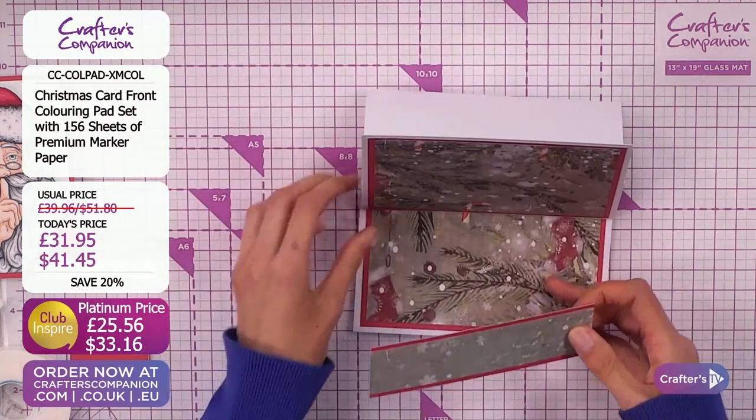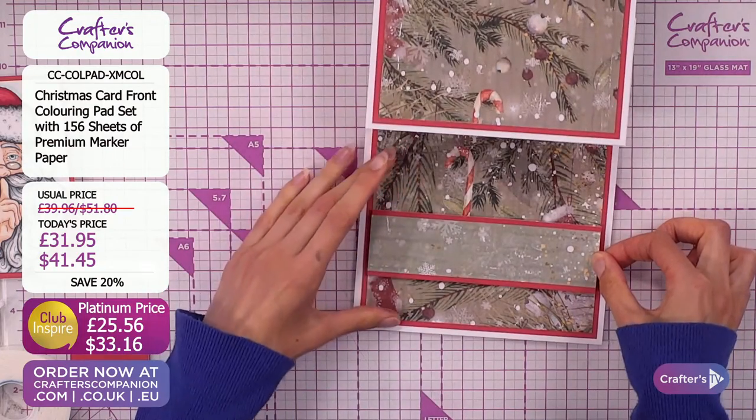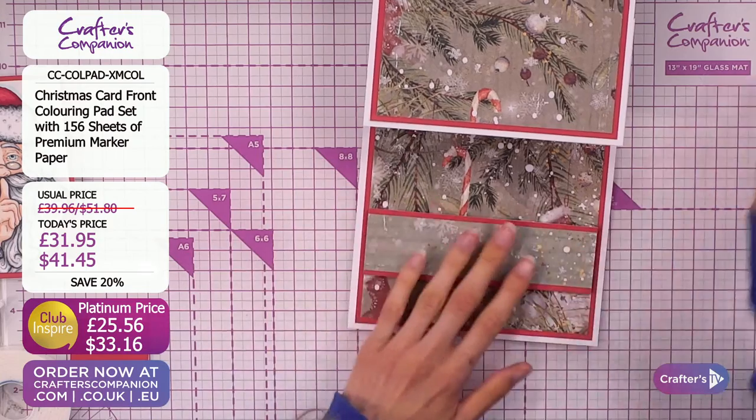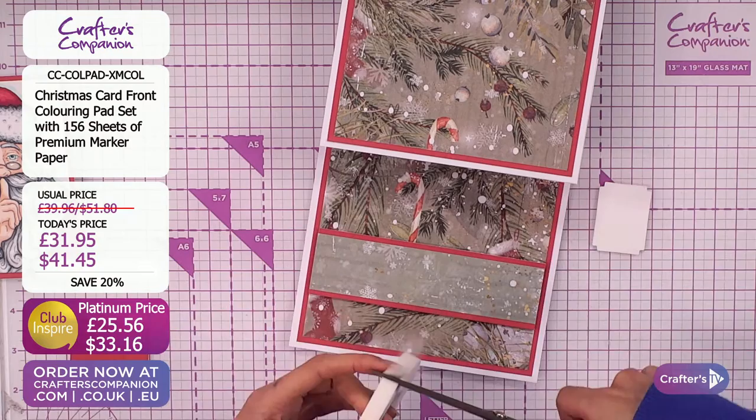And I always say it's totally up to you how much you have your easel stood up, whether you want it quite far forward or quite upright. It's totally personal preference, just whatever you find looks best to your eye, really.